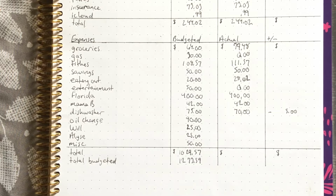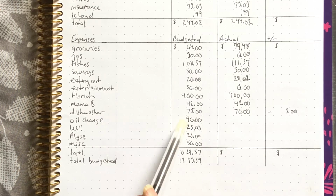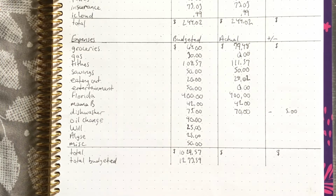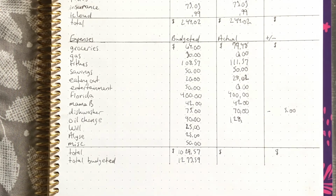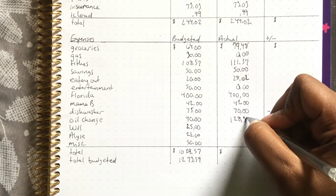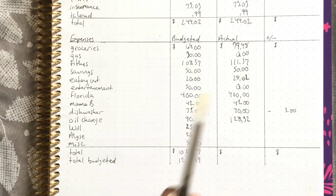Now let's talk about this oil change. I budgeted $90 for the oil change, and that was the high end. I was like, it should not be over $90, and it should not even reach $90. But guess what? Not only did it reach $90, it went over the $90. It was $128.32 for our oil change, but that does not just include the oil change.